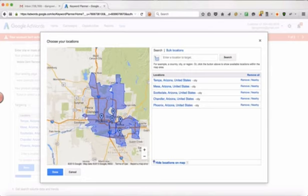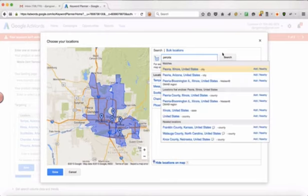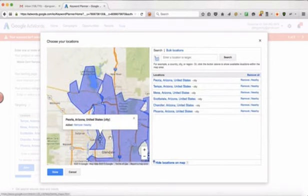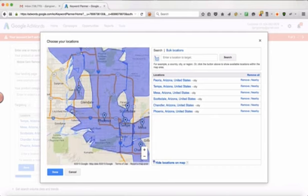Now I'm going to add a couple more on here because I know the area enough, and if you don't know the area, then you could just kind of map it out. From Phoenix to Peoria, it's just a very short drive, so I want to include that as well. So I'm going to add that, and Peoria, Arizona right here. As I add that, you'll see it start to darken up there, and definitely going to add Glendale in there as well.